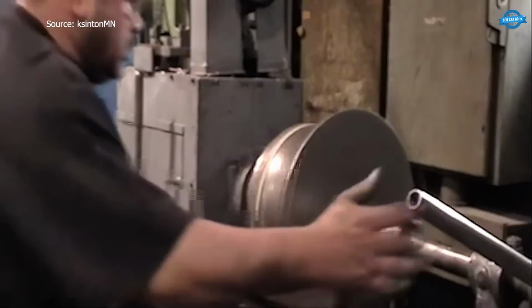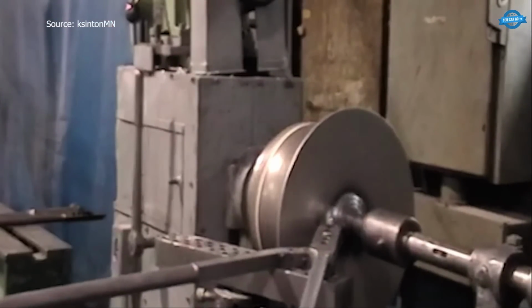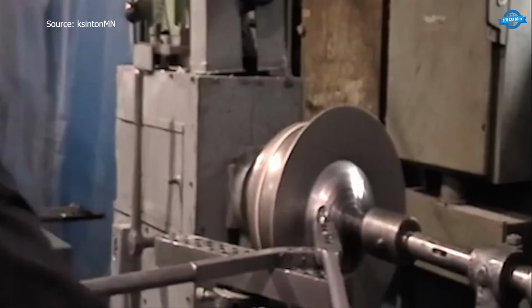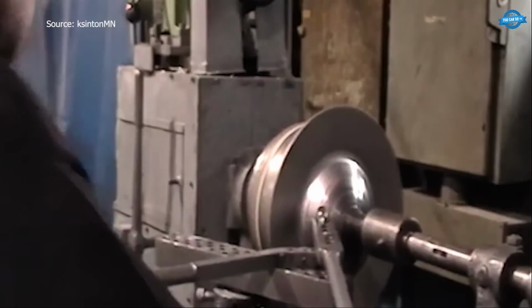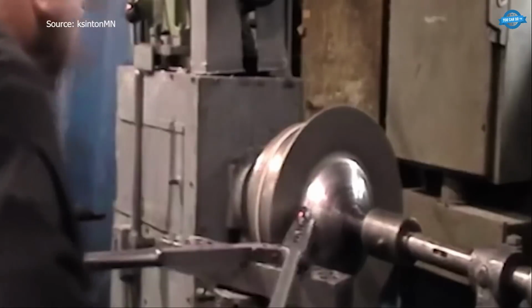Shaping metal through rotation may seem simple, but the process behind it is precise and physically demanding. This is metal spinning, the transformation of flat metal discs into complex, symmetrical parts like nose cones, wind vanes, or satellite components. The process begins with a flat aluminum blank, clamped securely against a shaped mandrel on a spinning lathe. The mandrel defines the final shape of the part.